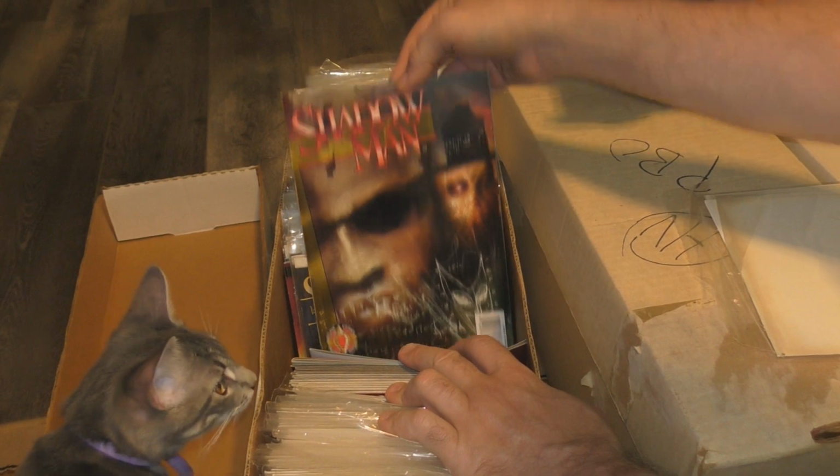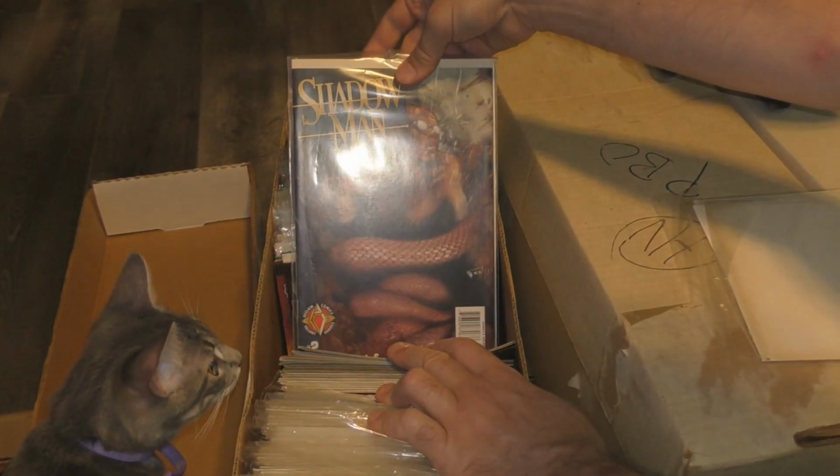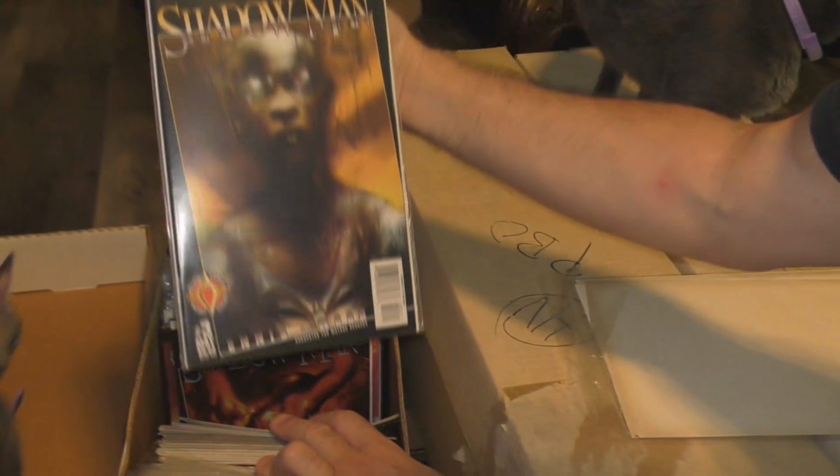That Shadow Man looks pretty interesting. Yeah, it's good artwork anyway. Yeah, that one.